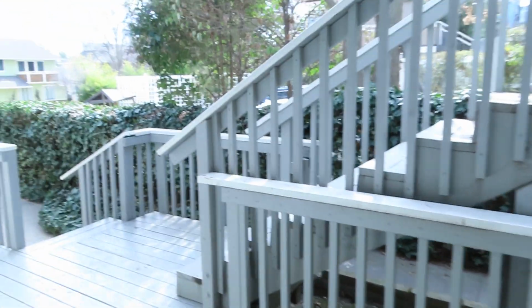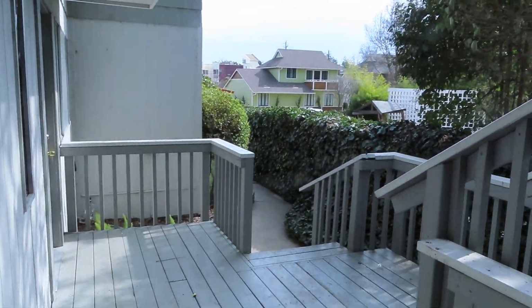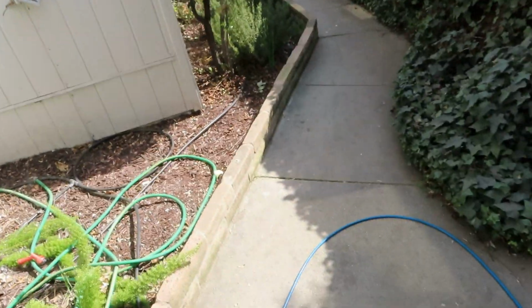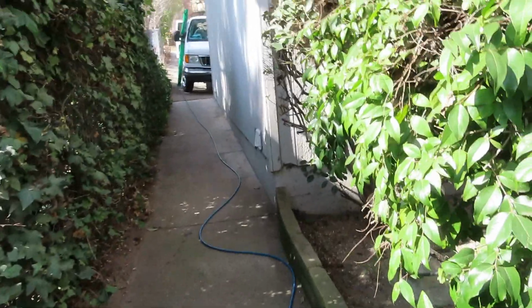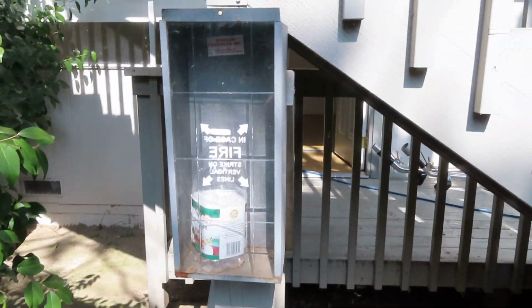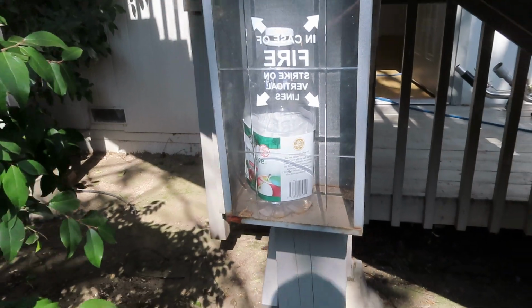Beautiful day today. It was raining just a little bit ago. A little drizzle, but it stopped. So, all right, stay tuned. All right, so we're gonna go ahead and start the machine up. Interesting fire extinguisher. I don't think that's going to do too much, guys.